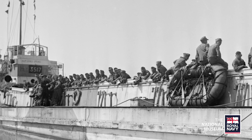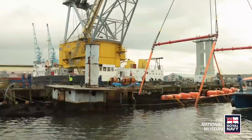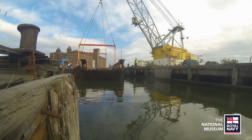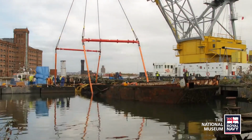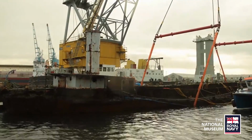The National Museum of the Royal Navy now has LCT 7074 safe here in Portsmouth after rescuing her where she was sunk at her moorings in Birkenhead with a grant from the National Heritage Memorial Fund. This year, we started conservation work on LCT 7074 to fully restore her to her 1944 configuration. We then plan to move her to the D-Day Story in Portsmouth.